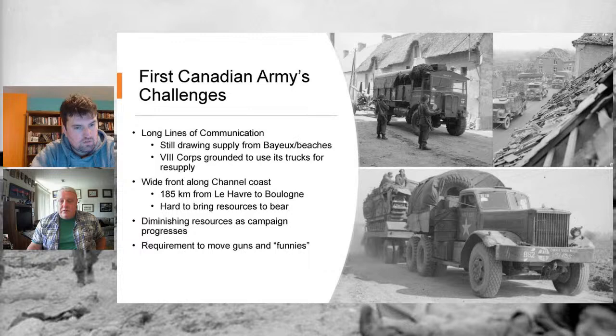But at the same time, if you look at a map, it's 185 kilometers from Havre to Boulogne. You had to bring all these resources to bear, your engineers, your artillery, your infantry, and the battlefields, if you like, are three separate battlefields, Le Havre, Boulogne, and Calais, quite a distance apart. So it's not as if you can attack one on one day and then switch over to the other. Like in Normandy, the corps front was maybe 10 kilometers. Now it's 185 kilometers. So there are the challenges of communication and the like.